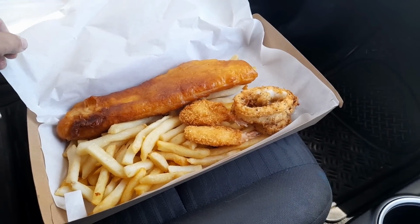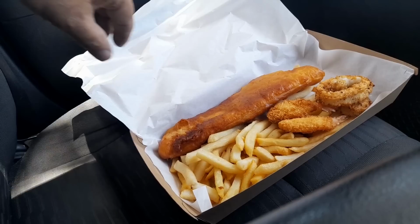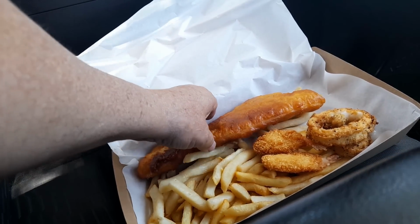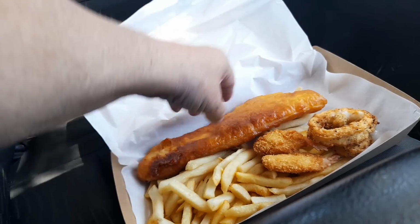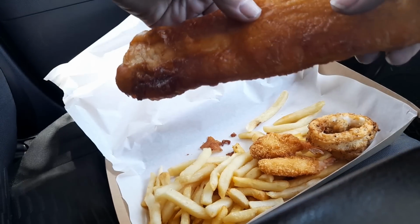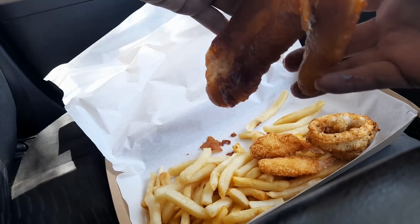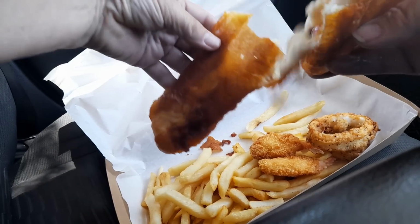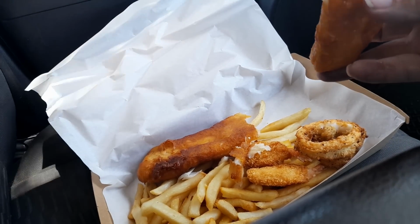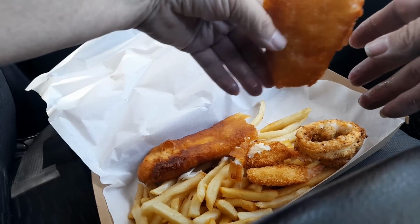Right, I'll get this camera hooked up somehow so we can do the snap test. Okay, we got the camera all set up here. It's probably going to fall down. That's a big bit of fish. I shouldn't have got this other stuff. I didn't need it. Still a bit hot. Right, here's the snap test. Oh, it's breaking away nicely. Look at that. Nice thin batter. Could be on a winner here, guys. Back in a minute.